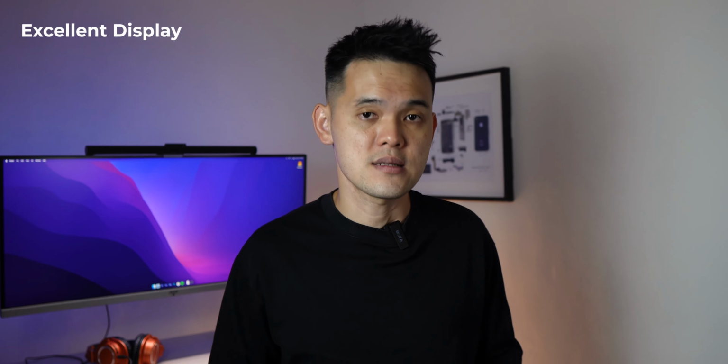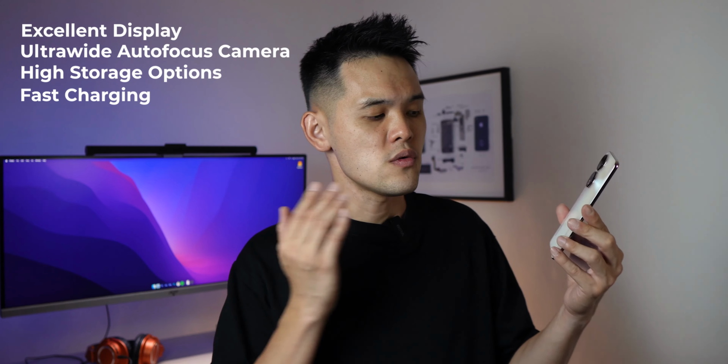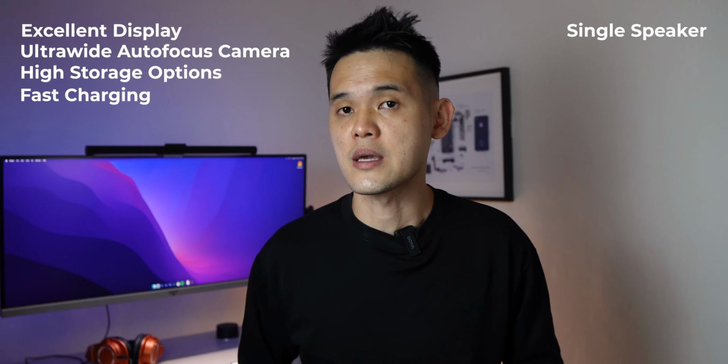My first impression is that the Honor 95G is a solid mid-range contender for 2023. It has an excellent display, an ultra-wide camera with autofocus, high storage options, and fast charging speed. The only drawback, it only comes with a single down-firing speaker that's so 2016.